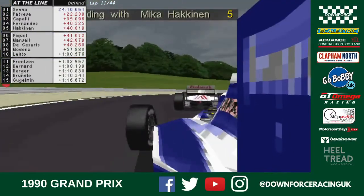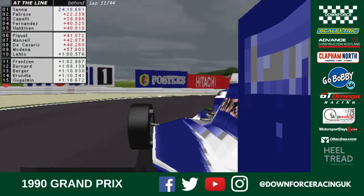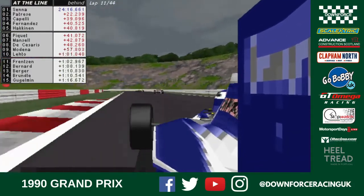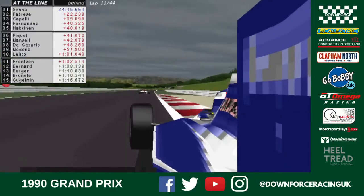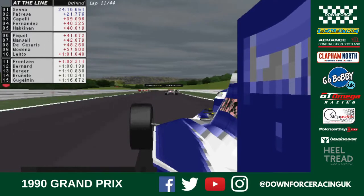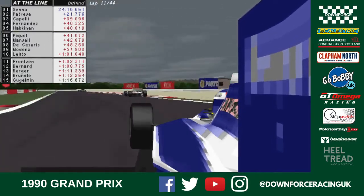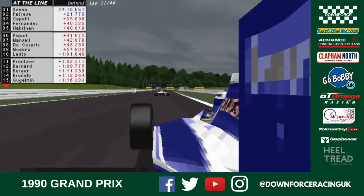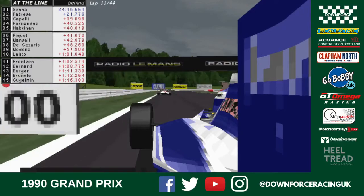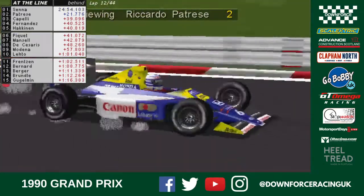He gets through no problem at all and makes up a position as Hakkinen drifts wide down at the bottom end of the circuit, up into the corner with no name. And Fernandez is catching Ivan Capelli. Capelli may be on fresh tyres, but they are cold tyres. And in these very slippery and greasy conditions, it's easy to go off when you're trying to get tyre temperature back up to optimum. And that's Piquet battling away with Hakkinen, trying to shake off Mansell.